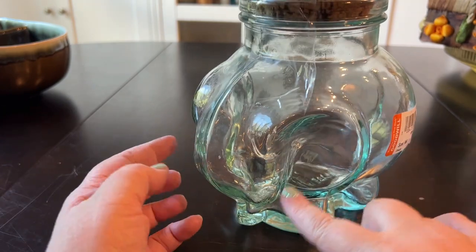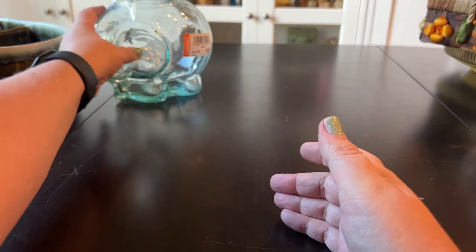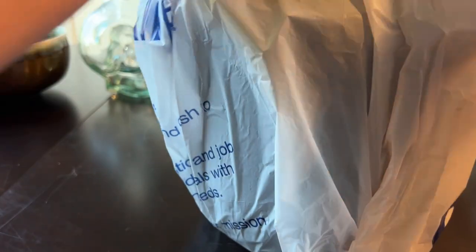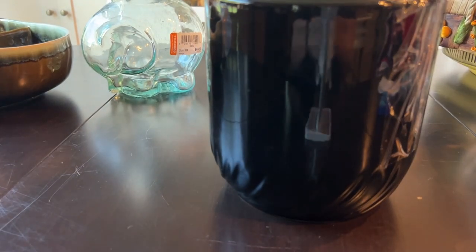And there's the elephant's trunk. I want to make sure you guys can see that. So I did grab him for $4.99. I thought that wasn't too bad. I think it's a vase. It's a cookie jar. It is a black cookie jar with kind of a swirl base.